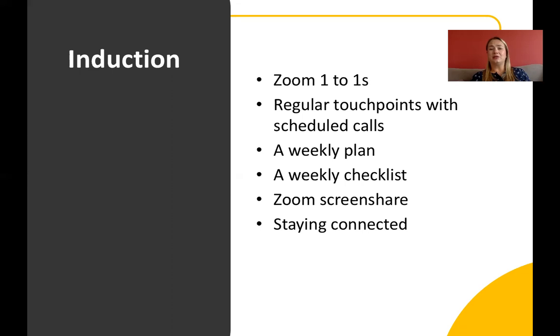So some things that you can do: Zoom one-to-ones. You can put all of this into an induction plan that you give to the candidate, to your new employee, in advance of them joining, and this can be part of their keep warm activity as well, just so that you're showing them what they're going to get when they start.